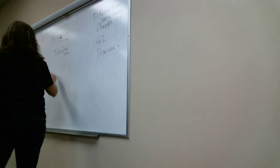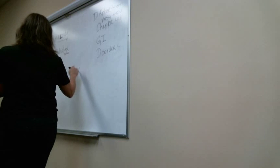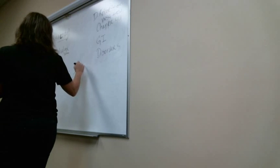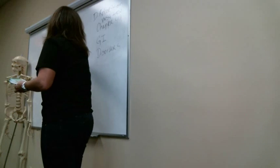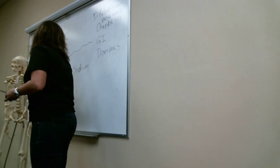Do y'all know what this one is? I'm going to put the trade name. See if you know what this one is. This is 2 different ones. Yes. Colace. What's Colace used for, Sam?